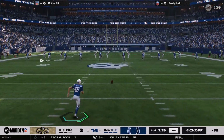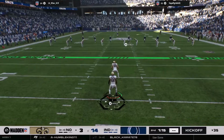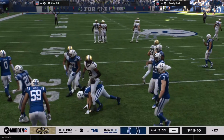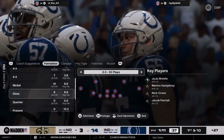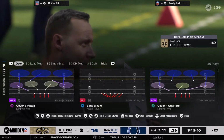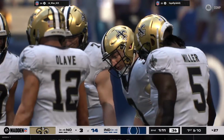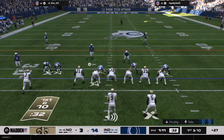Now Brown on to send it away. Shaheed now to return. He stopped on the run back of the 27. Shaheed on the return. The Saints take over first and 10 at their own 27-yard line. Offense into the shotgun set as they line this up. First and 10.